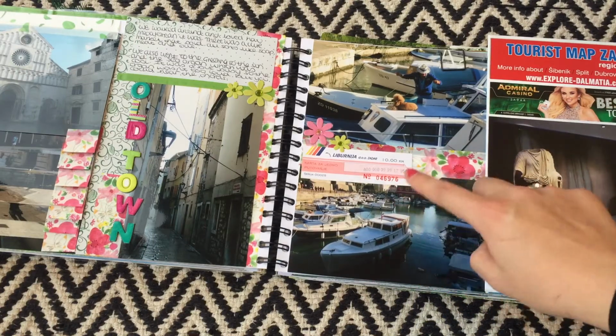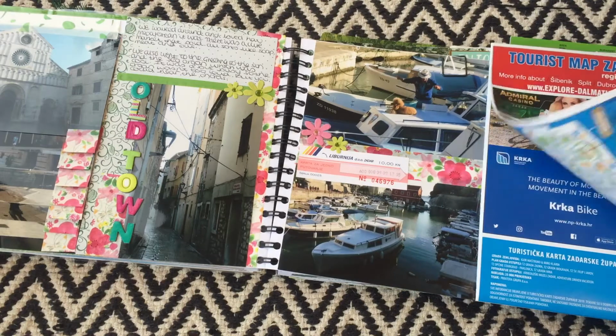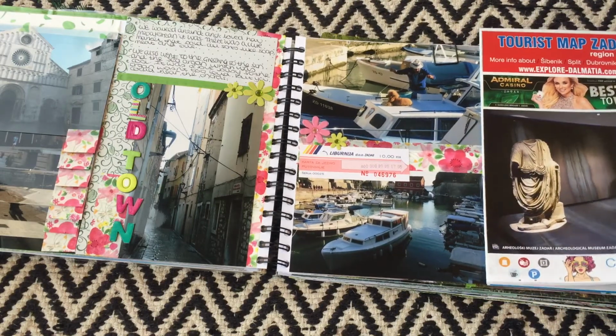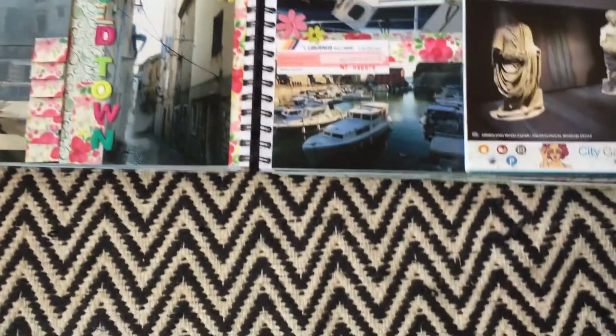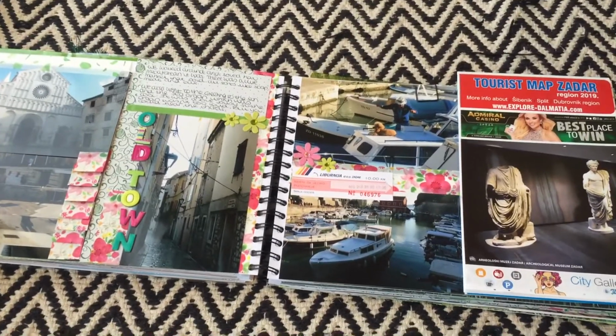That's our bus ticket. We got the bus once round to the old town, just because it was cheap and it's sometimes easier than walking in, but it was nice to walk. We walked a lot. And then this is just another big map. I'm just going to move this back. So there we go.